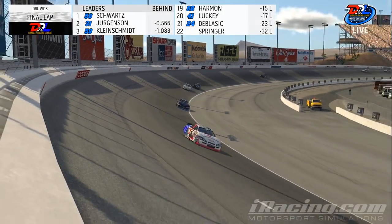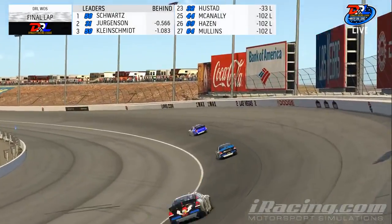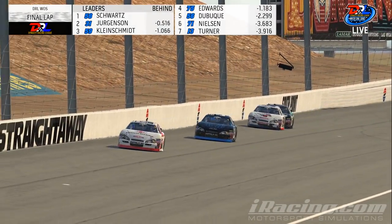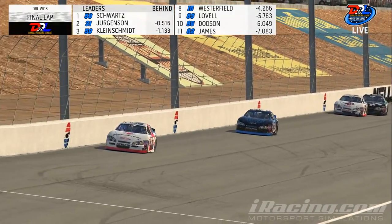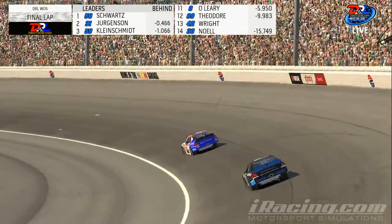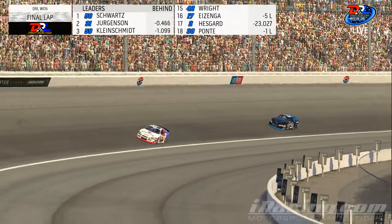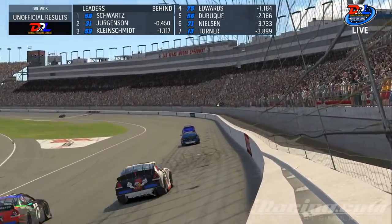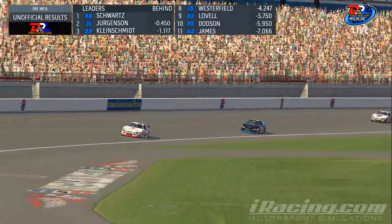Well, I can go ahead and call this race. Without him hitting the wall, he's probably going to walk away with the win. And impressive runs there by Jurgensen, Kleinschmidt, Bill Edwards. John Dubuque will get his first DRL top 5, I believe. And Edwards on the inside of Kleinschmidt. They're going to be battling it out when they come across the start-finish line. And Jonathan Schwartz will win.